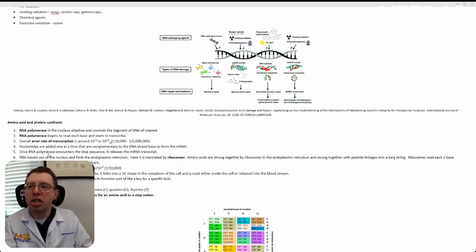And this continues until the RNA polymerase encounters a stop sequence or stop codon, and then it releases the mRNA transcript. The RNA will travel out of the nucleus and get into the endoplasmic reticulum, and this is where it becomes translated into ribosomes. This is a huge and amazing mechanism of coding. And how all this works, to me, it's very amazing.